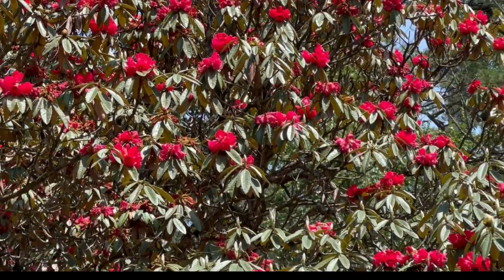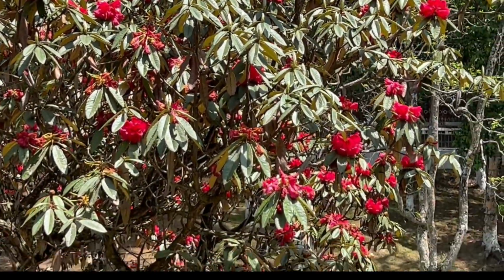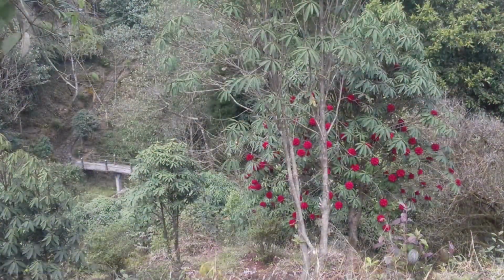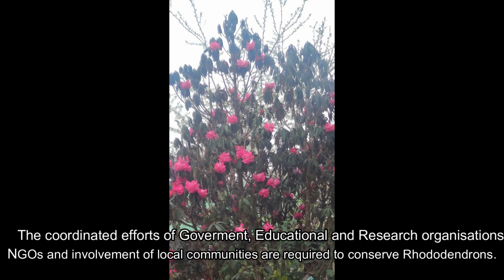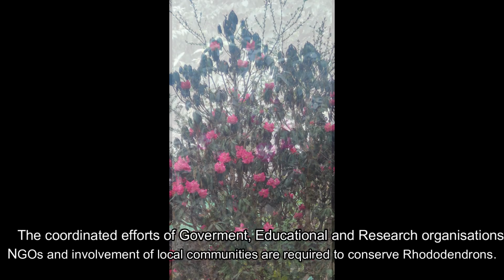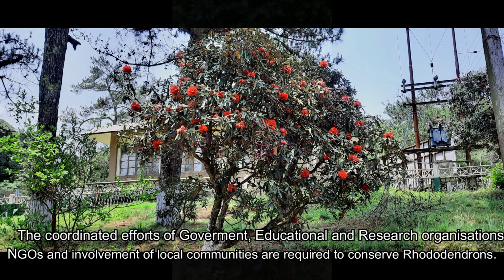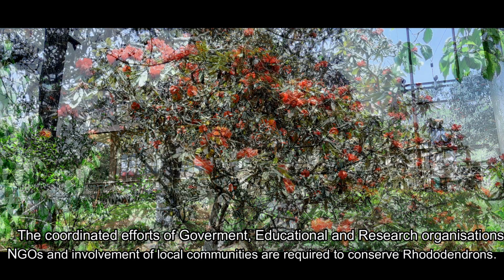Even though many threatened and least concern rhododendron species have been conserved in several botanical gardens around the world, still much more in situ and ex situ conservation measures need to be taken. So, coordinated efforts of government, educational and research organizations, NGOs, and involvement of local communities are required to conserve rhododendrons.